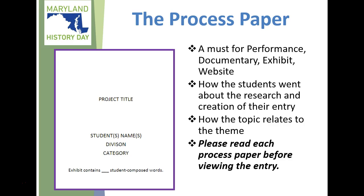Every single project, with the exception of papers, will have a written component. Obviously, the paper is the written component, so they do not need to have this material. The process paper should have a title page written in the way that you see here on the screen.